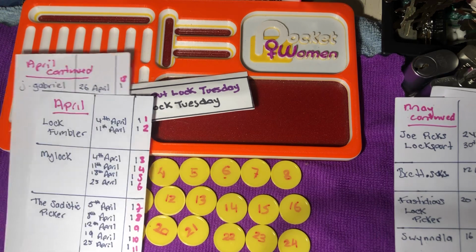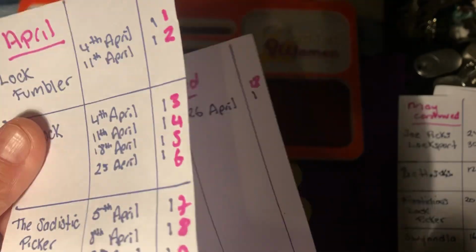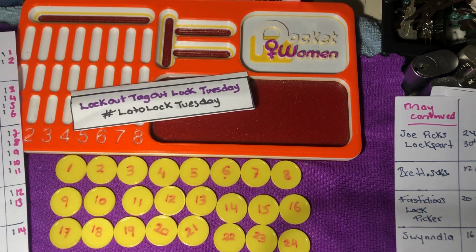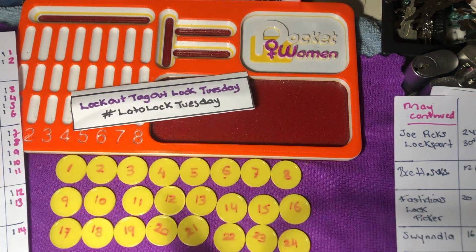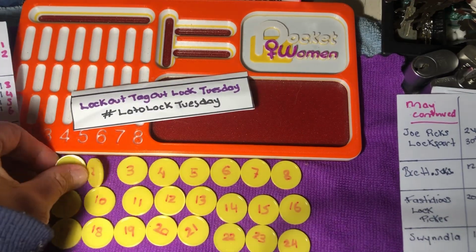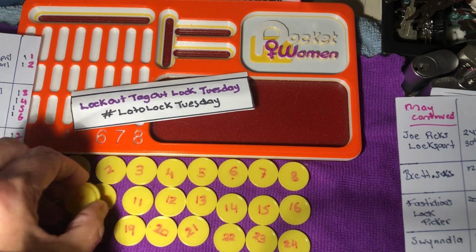We're going to do April 1st. So we look at the numbers and we go, okay, there's 18 entries. Let's put in 18 numbers into the bone sock. So we've got 18 up to there, so we'll grab all these.